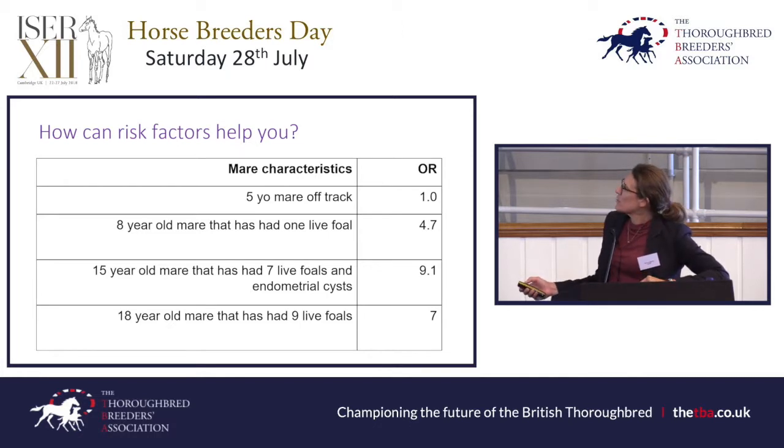So, for example, if you get a 5-year-old mare off the track, we're going to call her risk profile 1. Say you've got an 8-year-old mare and she's had one live foal on your farm, her risk has actually gone up 4.7-fold compared to this mare here, so it's already risen. And then if we look at our much older mare, a 15-year-old mare that's had, for example, 7 live foals and endometrial cysts, she'll have an increased risk compared to this maiden of 9.1, and an 18-year-old mare that's had 9 live foals might have an increased risk of 7.